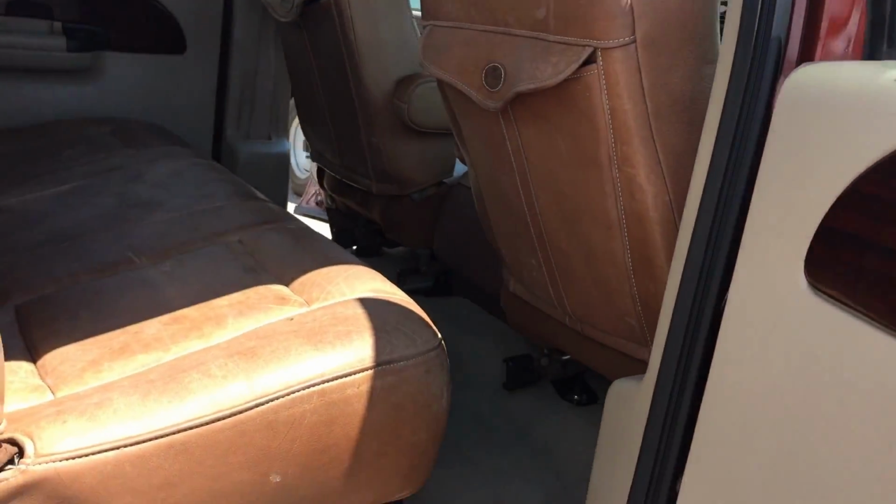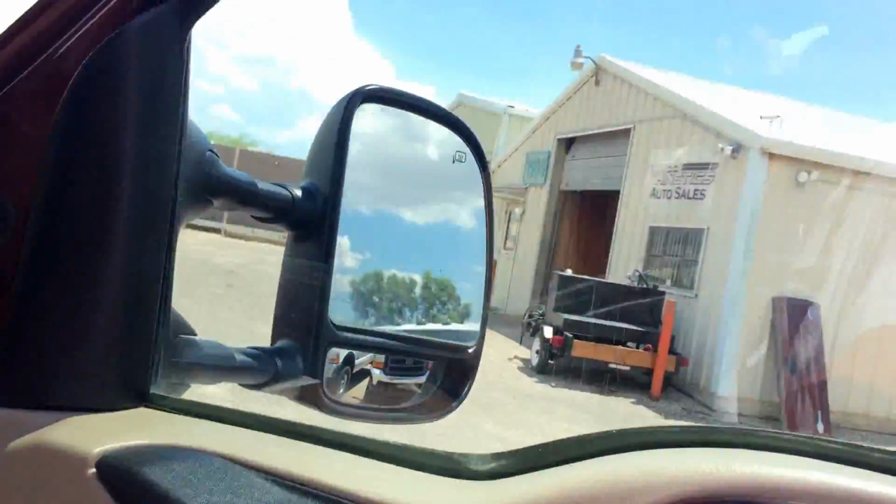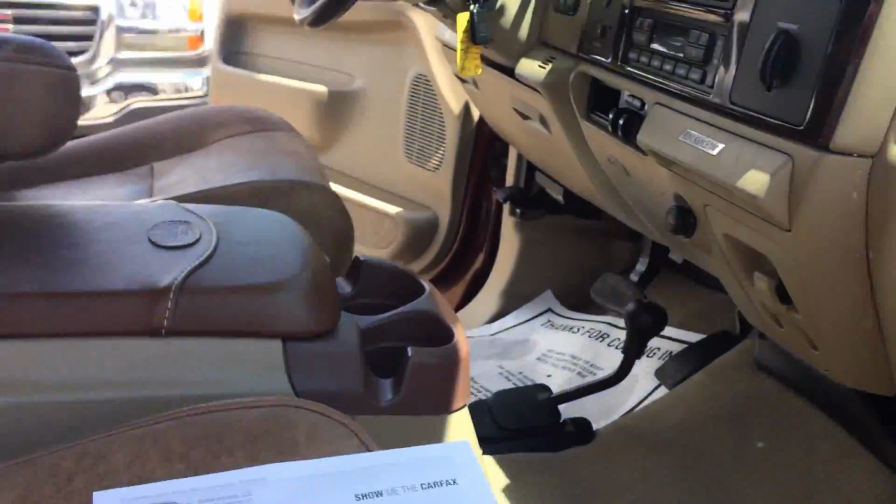So if I were you, I'd just get some saddle soap and some conditioner and maintain these. If you want them to look really sharp, you've got to maintain them. We pay our detail shop $125 to detail, and that doesn't include like 30 minutes of seat.